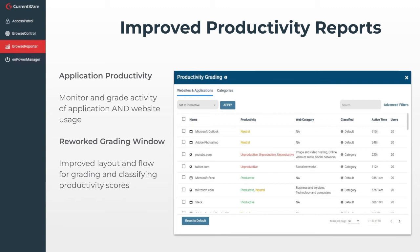And then from a productivity reporting standpoint, one thing that we've done and we're really excited to bring is an improved ability to monitor and grade activity from applications and website usage. So before it was just websites, but we're excited to be able to improve that and add application usage into the mix. And then we've reworked the grading window. So we've improved the layout and the flow for grading and classifying these productivity scores. And again, Mike will show you that in more detail in a few minutes.